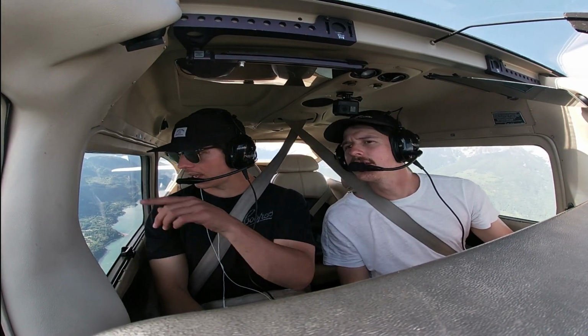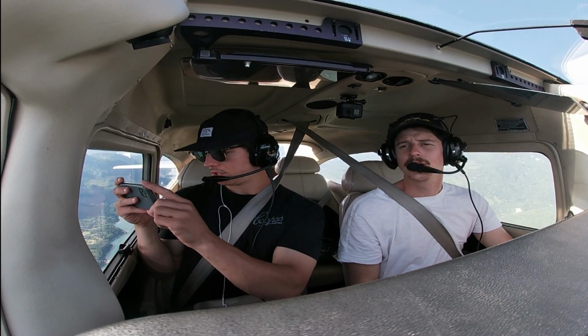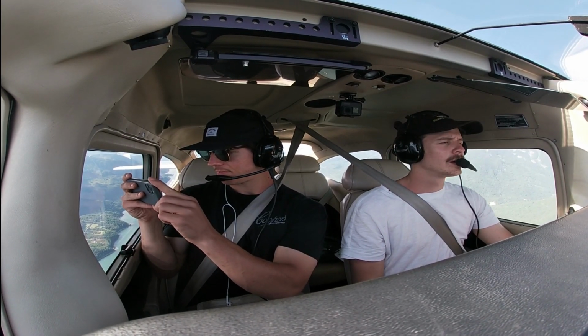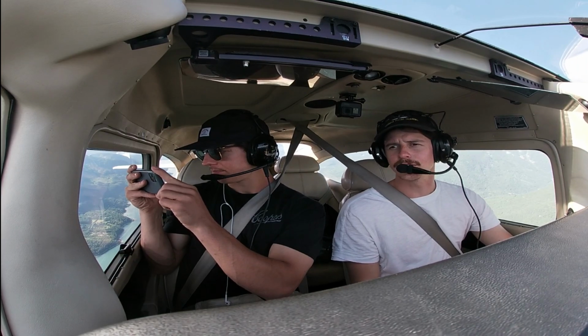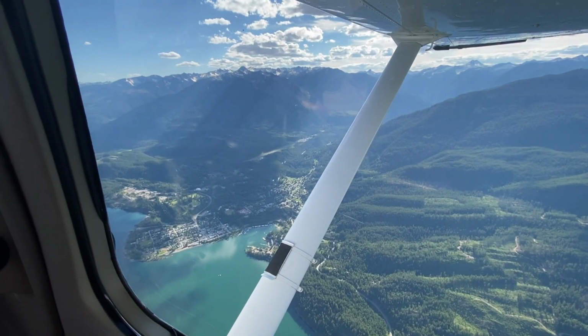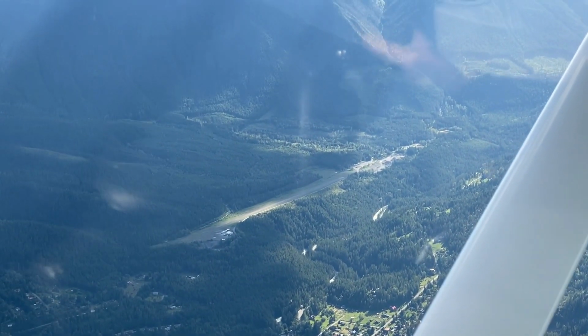You see an airfield down there? Here's the airfield, just here. Sweet. That's Castlegar. I'll get some footage. I don't think anybody's in the area from what I can hear. 126.7, I'm just going to call. Castlegar area traffic, Cessna 182 Foxtrot India Alpha Zulu is currently located about 2 miles to the east of the airfield at 6,000 feet, heading currently south towards Nelson.